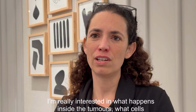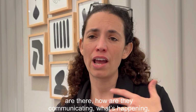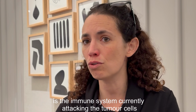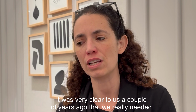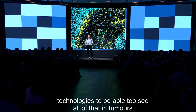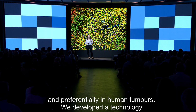I'm really interested in what happens inside the tumors. Which cells are there? How are they communicating? What's happening? Is the immune system currently attacking the tumor cells, or is it helping the tumor cells? It was very clear to us a couple of years ago that we really needed technologies to be able to see all of that in tumors, and preferentially in human tumors.